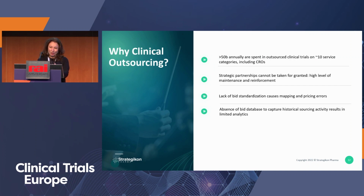More than that, oftentimes when we speak to large pharma, they say, well, we don't need sourcing technology because we have negotiated every little detail of our relationship with our partners. But I will say that every little detail oftentimes is at the level of the MSA. It's very difficult sometimes, and strategic partnerships cannot be taken for granted, to really ensure that the rate cards that you negotiated are in fact applied to the specific study, that the effort or the fixed template that you negotiated is actually applied, that the inflation that, again, you negotiated is effectively and correctly applied to your study.